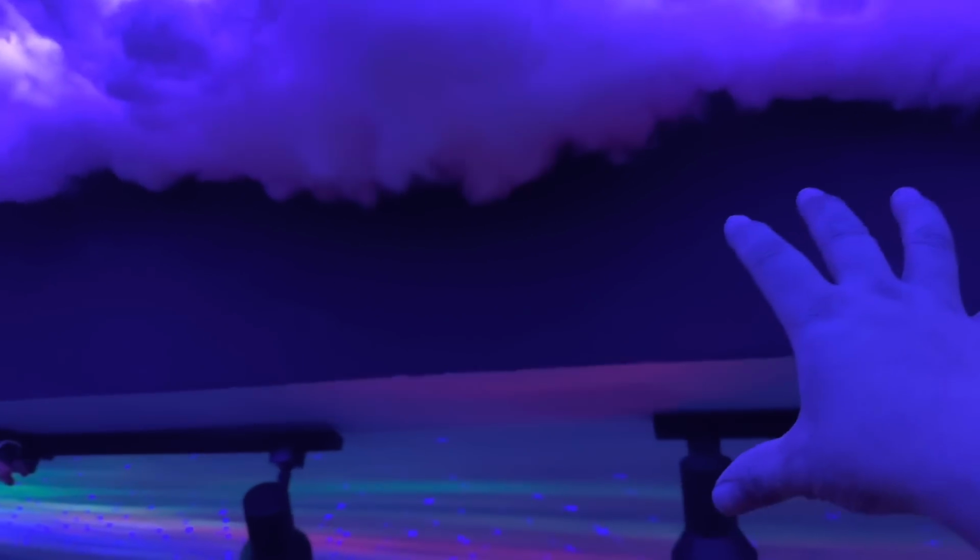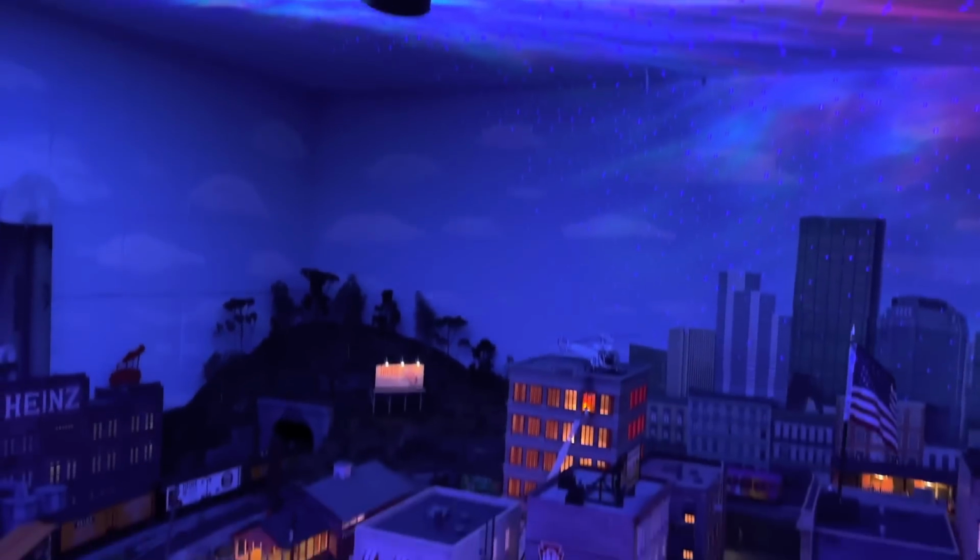I ended up painting this section right here black. I'm eventually going to put some pictures up there. So that's kind of still in the works.